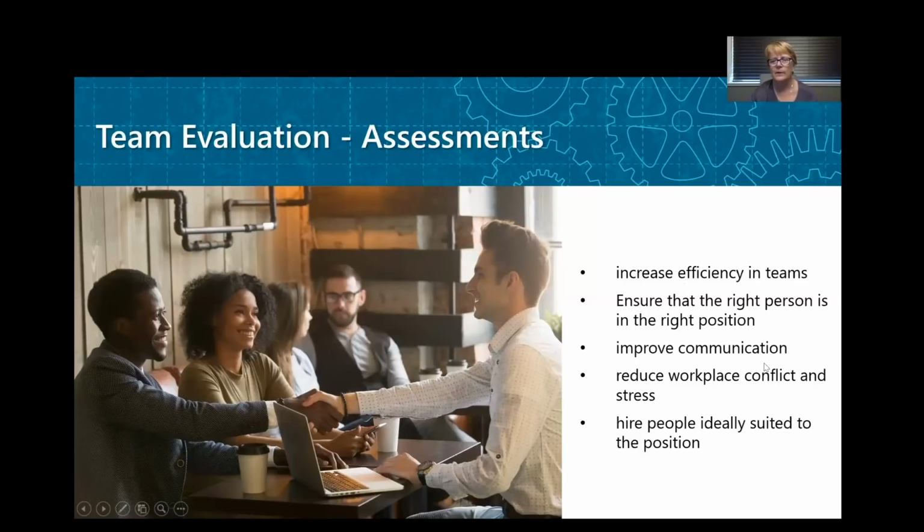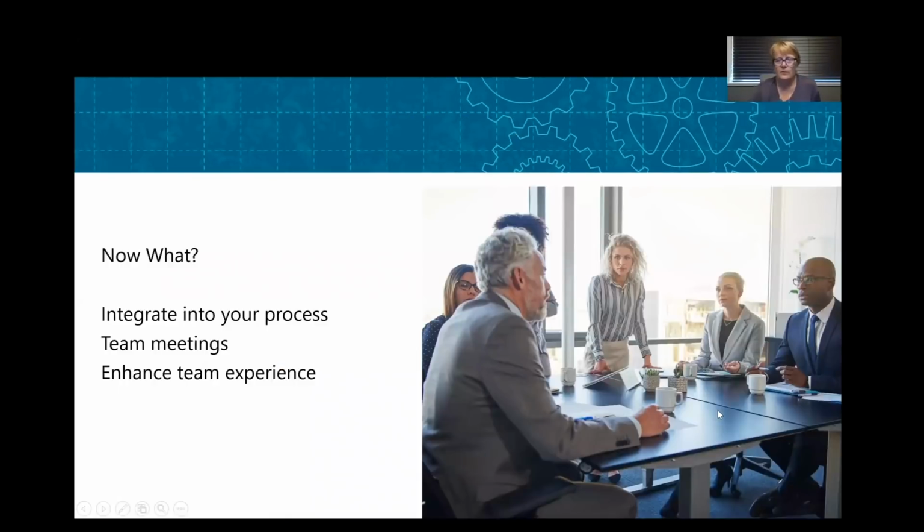This is powerful. This can truly not only enhance your team experience, but it can really get you laser focused on having that team all going in the right direction, in a direction that's most beneficial to everybody on the team, ultimately for the clients, ultimately for the business. Right. So we integrate this into a process of team meetings, truly enhancing the team experience.